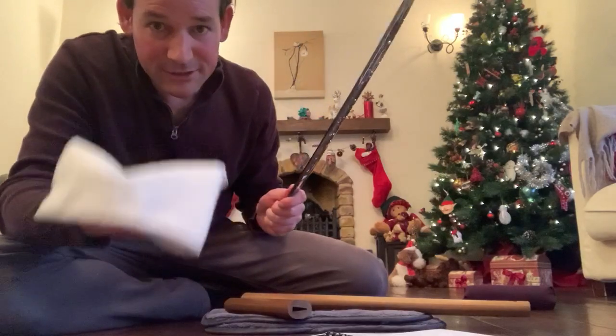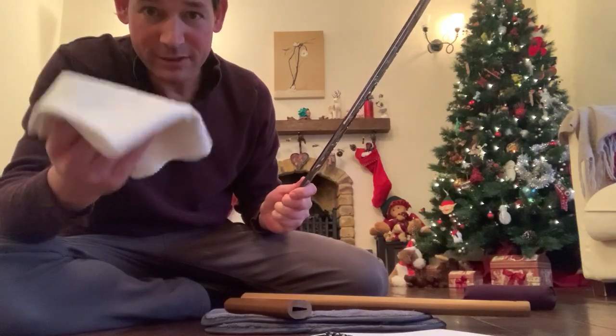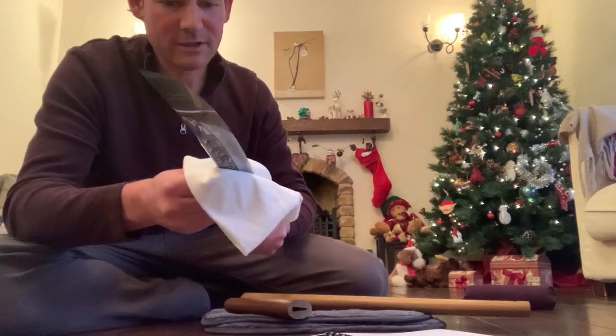This is a cloth that you'll get with all swords at Unique Japan. You know, we have a maintenance kit, and it comes with this beautiful 40 centimeter by 40 centimeter cloth that's made in Germany. Beautiful piece of material.